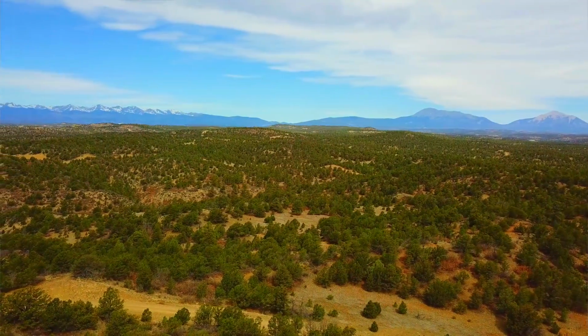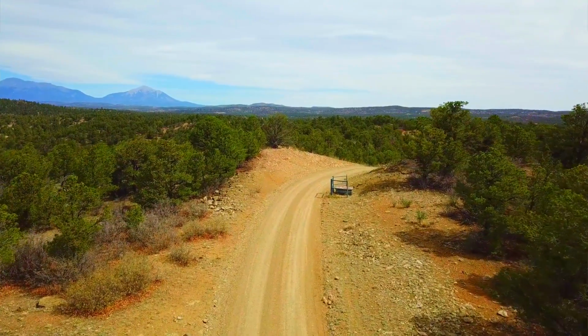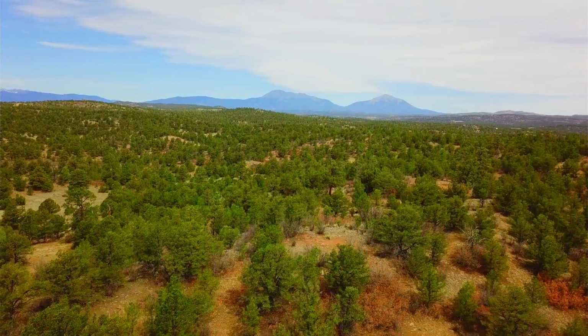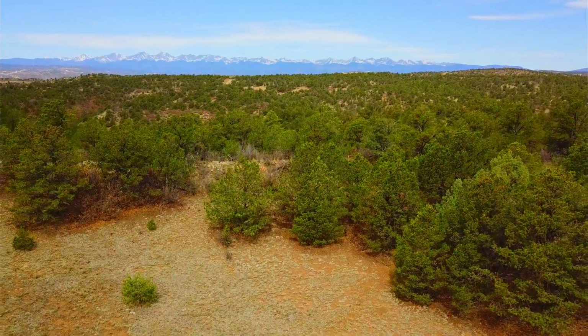We have 20 wooded mountain acres in southern Colorado with road access and amazing mountain views. Looking to the north from the property, these are the iconic Spanish Peaks, and to the northwest you have the Sangre de Cristo mountain range.